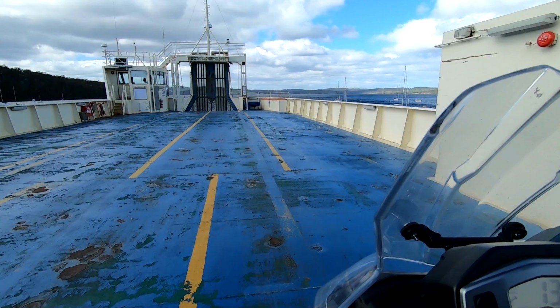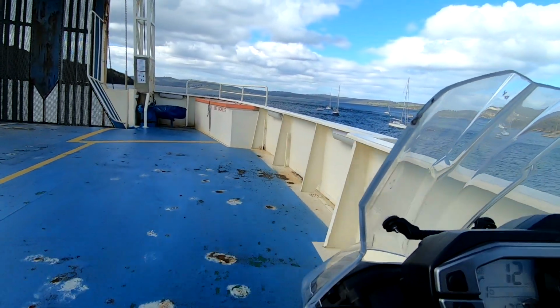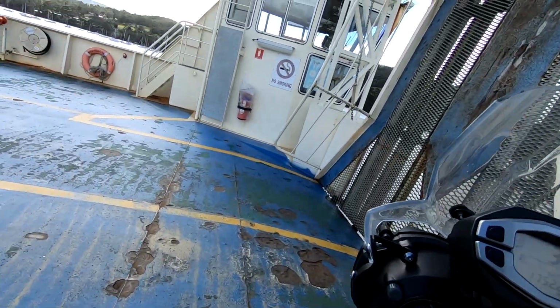Yeah, the motorbikes, they normally tuck up the front here either side, so at least you're up here out of the salt water, because it's quite windy today. So we'll just ease her into here, give yourself enough room to swing around to get off again, out through here.